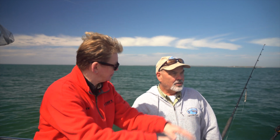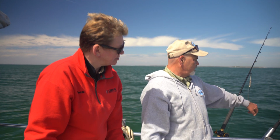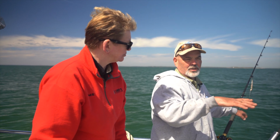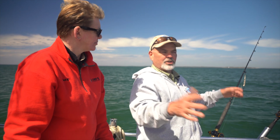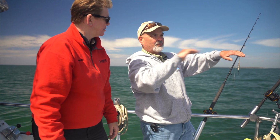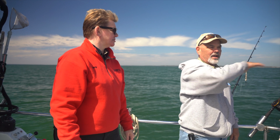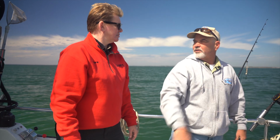How deep are we going now? These set them at different levels. What happens is these wireline poles will be down on the bottom, and then these will be about halfway through the water column. Sometimes we pull like 6, 8, 10 poles, and you try and cover the water column. And if they all start feeding at 10 feet, then you gear up and put all your lines at 10 feet. So you want to get a nice spread and cover the water column till you find them.